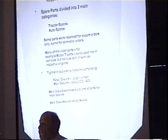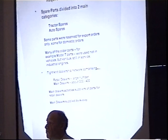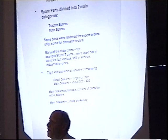So Dagenham traded with a miscellaneous set of export orders and the tightly controlled dealership network. And it was controlled in such a way that the highest discounts were given for orders placed on a regular basis. Each main dealer was expected to place a main stock order comprising perhaps several hundreds of thousands of parts on a monthly basis on a specified day of the month. And if the dealer met that, then that dealer got a relatively high discount.